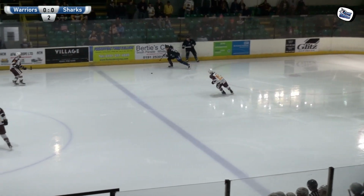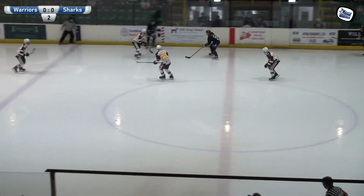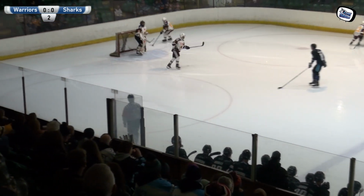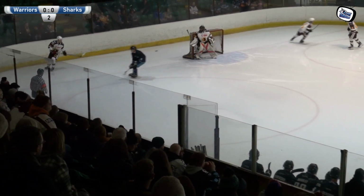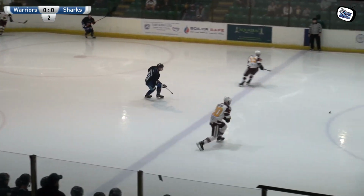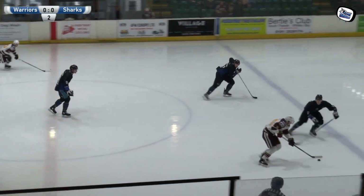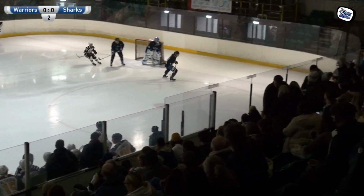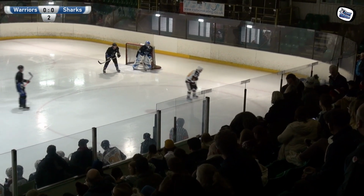It's McBean in his own defence. He's in neutral ice, he's over the red. And he gains the zone, but it's dispossessed. And the Warriors have it behind their own net. And they've got a bit of time. Pass through the middle, lovely little drop pass there. And the Warriors are on the attack and in their zone. Beattie's the defender, and he's defended well there against the board.